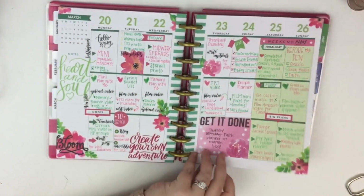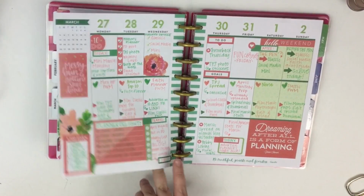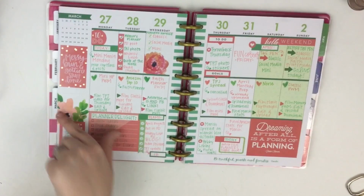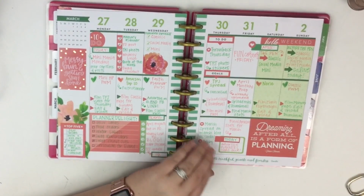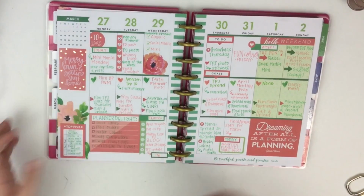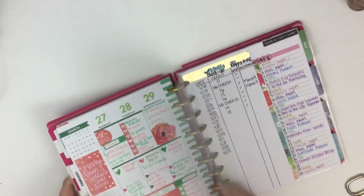So as you can see, they're pretty similar spreads because this is pink and green and this is coral and green, and they have the similar flowers. But I still love how this one turned out. I think it's so cute. So that was March in my social media planner. So I'm going to stick that back over there.